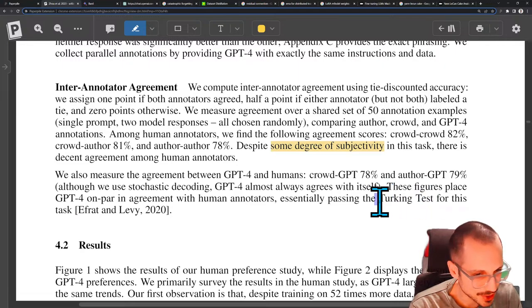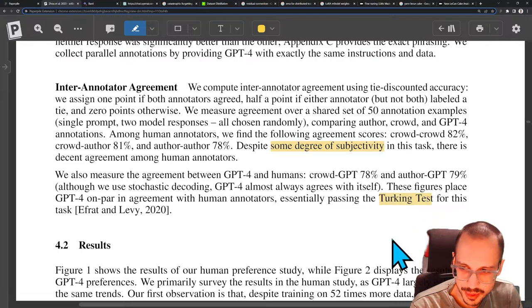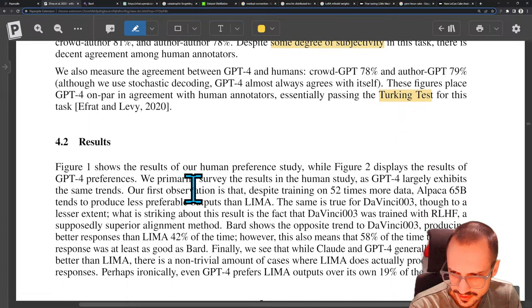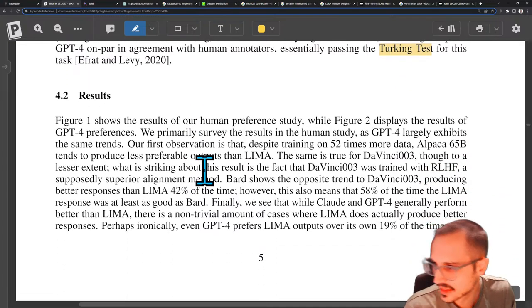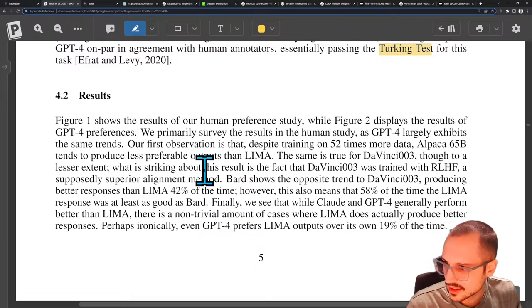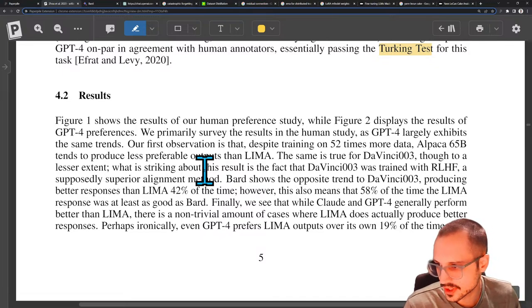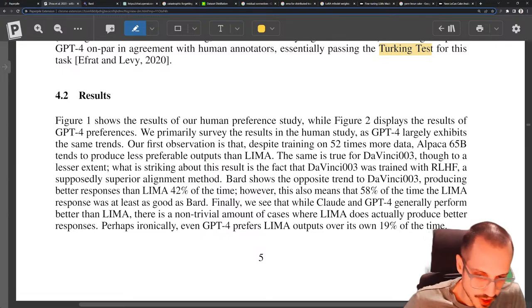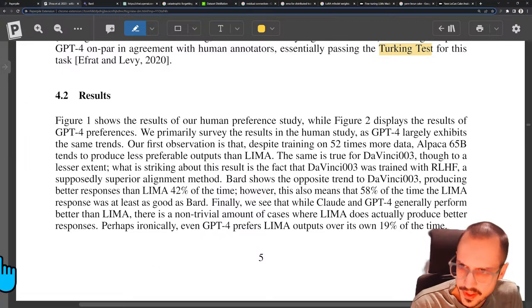Essentially passing the Turking test. This is the lesser known example of the Turing test. GPT-4 almost never does that. I wonder what OpenAI did to make their model so honest and accurate in that regard. Yeah, we don't know, right? We don't know what their RLHF process looks like.